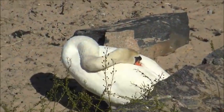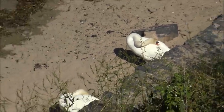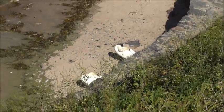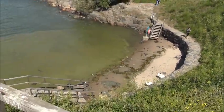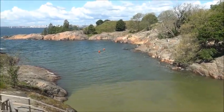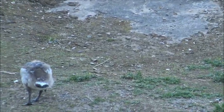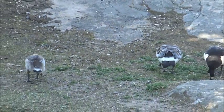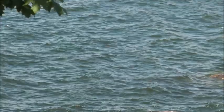And the swans still find time to sleep here. Lots of geese here. If I'm not mistaken, Canada geese. In the background, you can see Helsinki across the water.